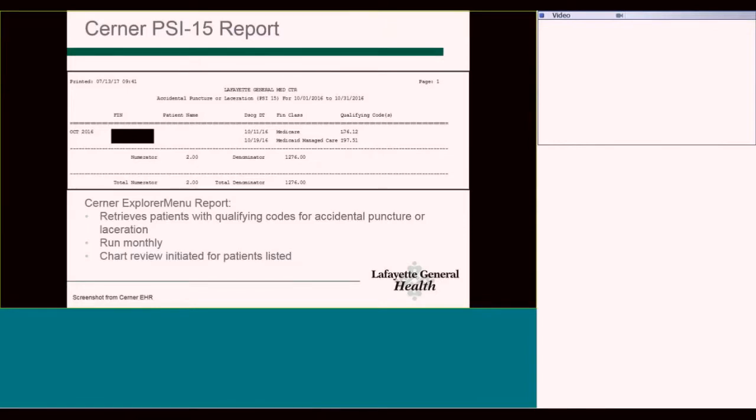Of the Cerner Explorer Menu PSI-15 report, a surgeon documents the course of a procedure in the patient's electronic health record as stated prior. The coders use the surgeon's documentation from the operative report to populate the coding summary. And this report actually retrieves patient names with qualifying codes for PSI-15. The report includes the patient's medical record number, name, as well as the qualifying PSI-15 code, which is pulled from the coding summary.